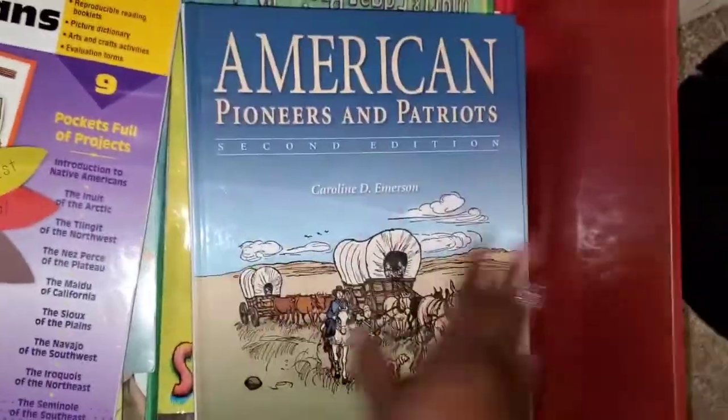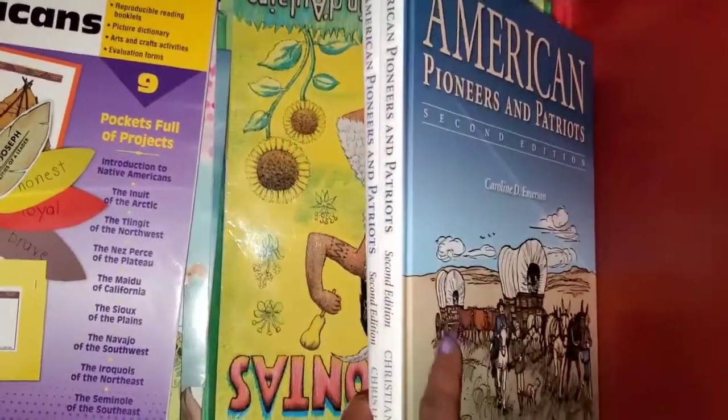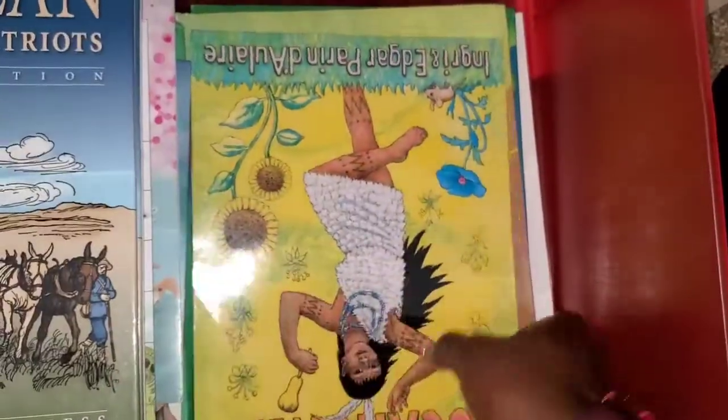And then the American Pioneers and Patriots, I already had one, and her set came with one, which works out because I've got 2 kids, so that way they each can have their own book, and then it helps them practice reading aloud. They don't have to lean over each other and share.